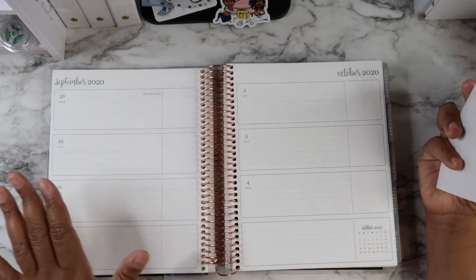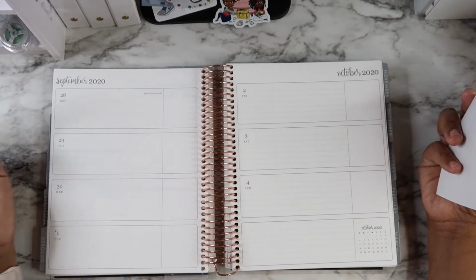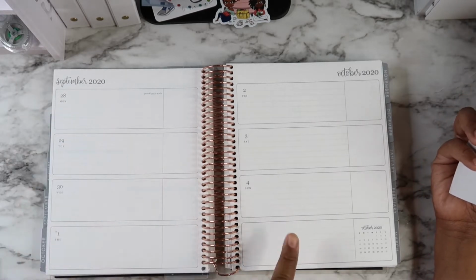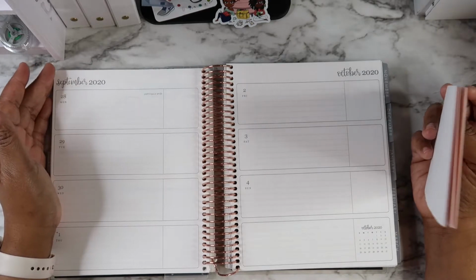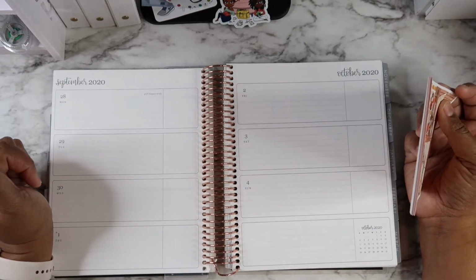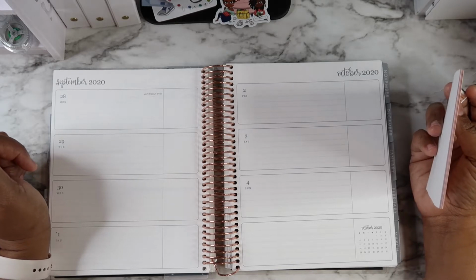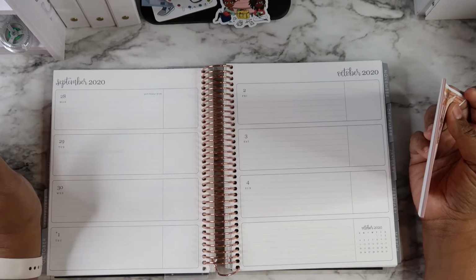Today I am here to plan in my Erin Condren horizontal planner for the week of September 28th through October 4th. You guys, this year, as tough as it has been, we are winding down. So we can only hope and pray for a better 2021, okay?